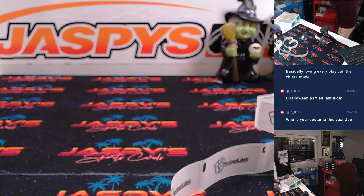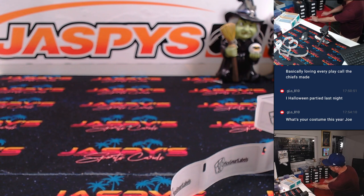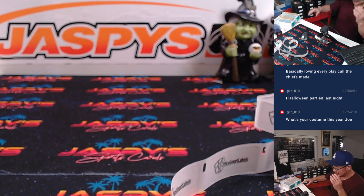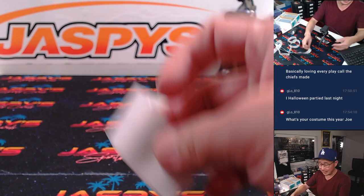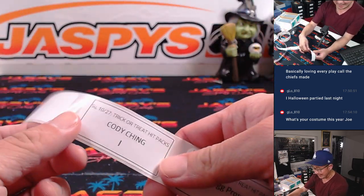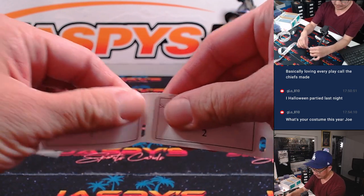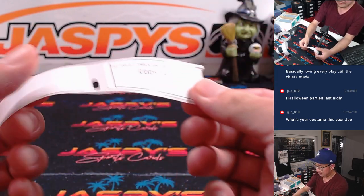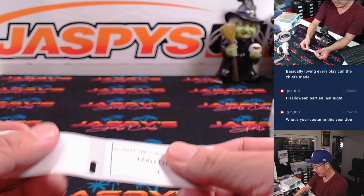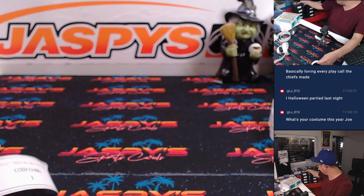Slide the hit packs right over here. All randomly packed, not by myself, by somebody else. So I got a general idea of what's in here, but I don't know exactly where they are. So Cody, you're up first.